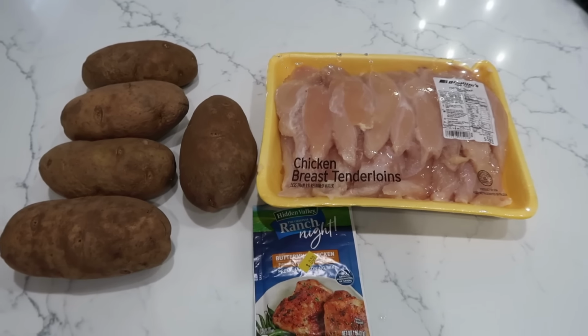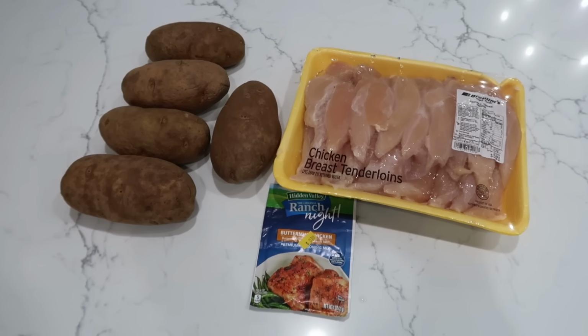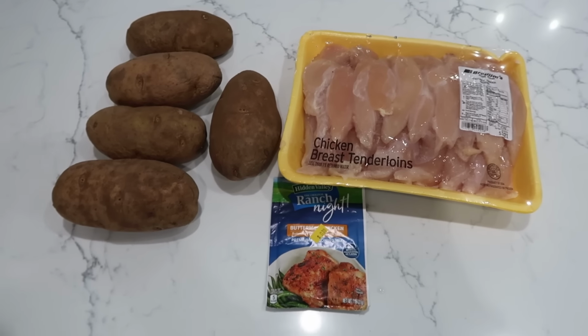So we're doing a chicken and mashed potato dinner. We'll see if we can scrounge up any other vegetables, but this is simple and delicious. As long as your food is seasoned well, it's going to taste good.